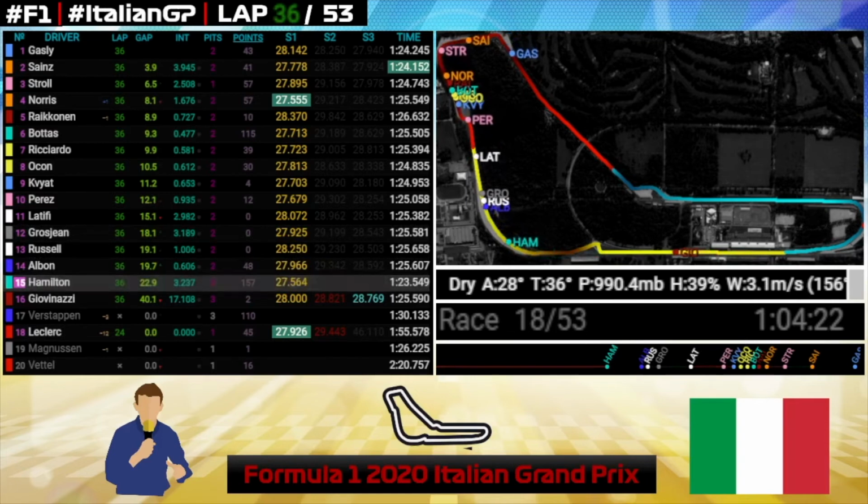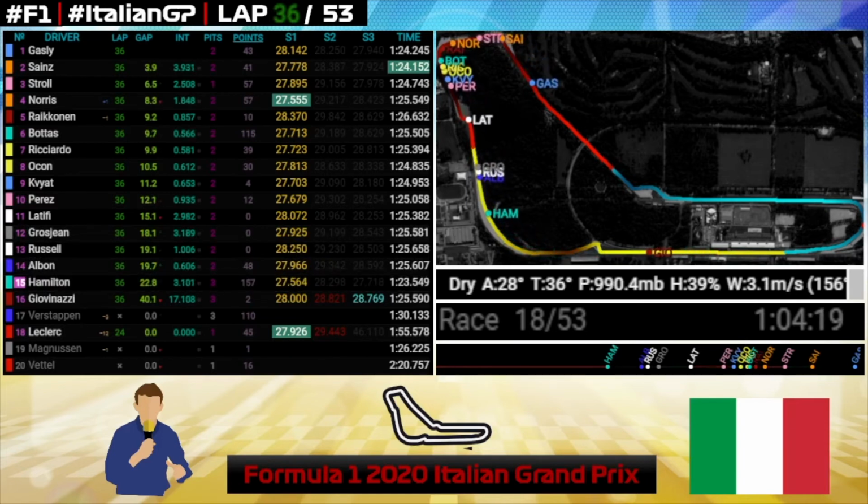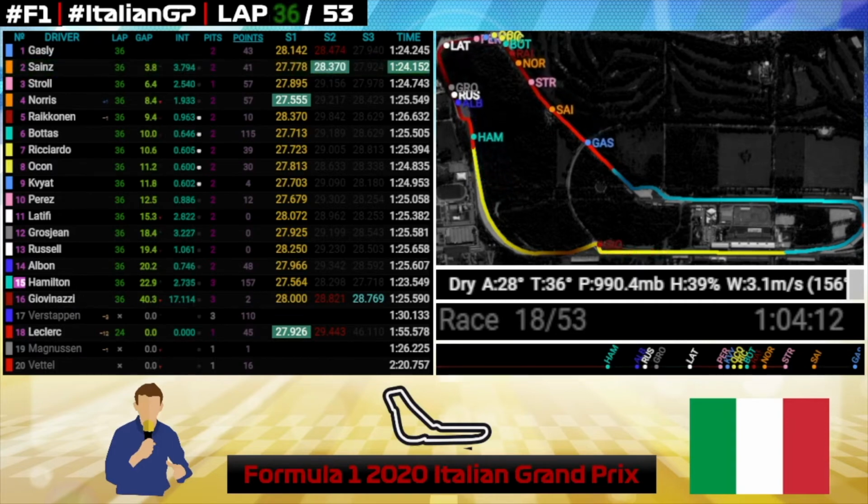Well, I don't think Lewis will be outside the points. No, I think he might just get ninth or tenth. He might get eighth. I'm being realistic. Or maybe he'll end up in front of Bottas if his team orders, but I'm not sure how that's going to go at the moment.